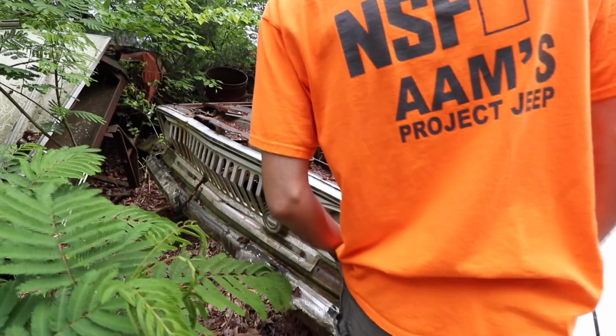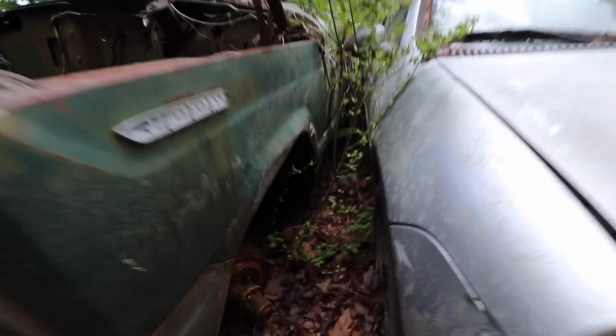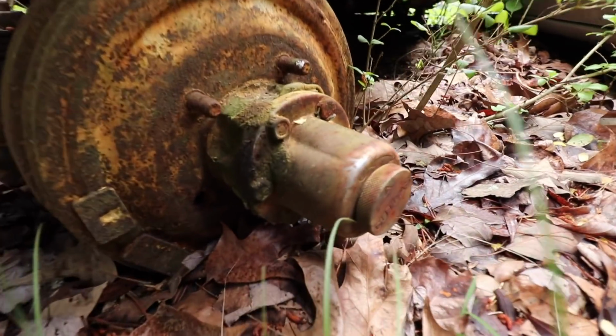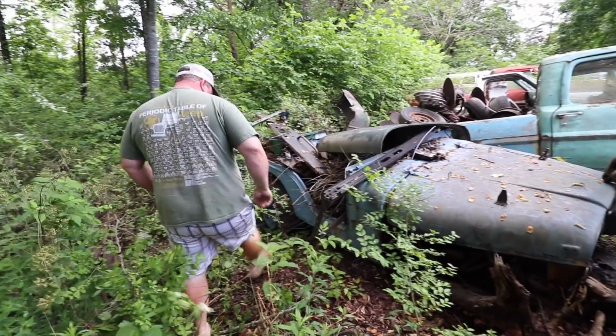Hey, look at the lockout hubs on the front of this thing. You ever seen something like that? Is that how you check the oil or something? What does that say? Cutlass on that thing? Cutlass. Does say it, doesn't it? Does say cutlass.